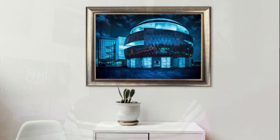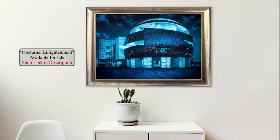And so, guys, here you have it. This was the final piece. I titled it Nocturnal Enlightenment. It's 30 inches by 40 inches, and it is an original painting.